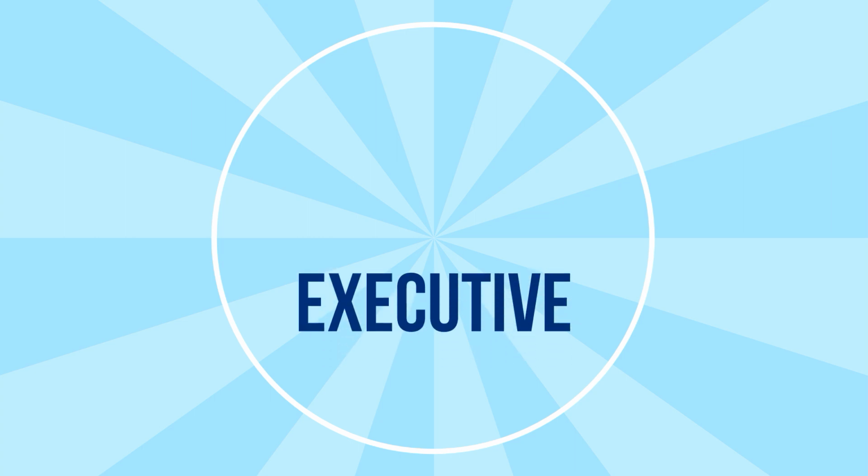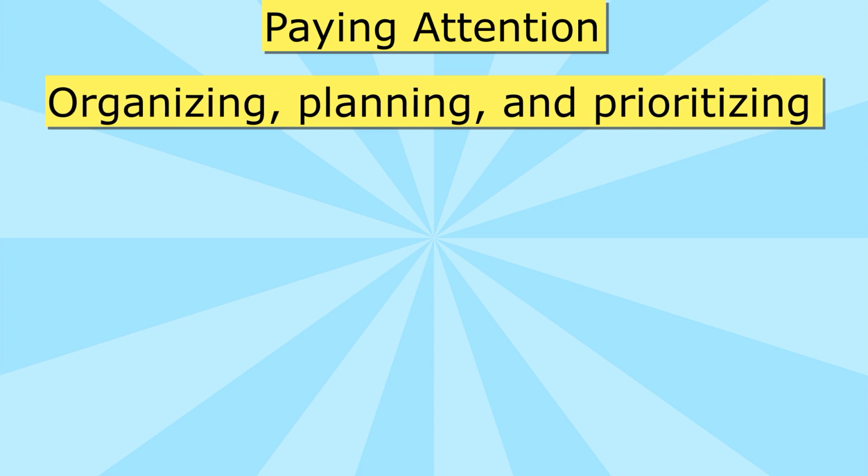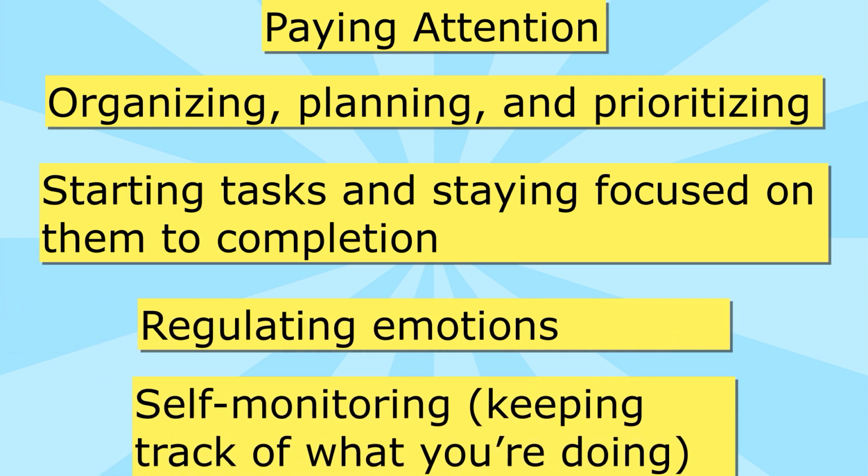Alright guys, before we get started here, the first thing that I want to do is get you familiar with the term executive function. Executive function is responsible for many mental skills, including paying attention, organizing, planning, and prioritizing, as well as starting tasks and staying focused on them to completion, regulating emotions, and self-monitoring, which means keeping track of what you're doing. Now, if all of those things sound super important no matter what level of competition you're playing at, you'd be absolutely correct.